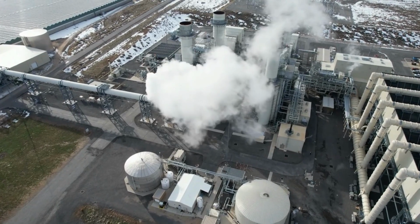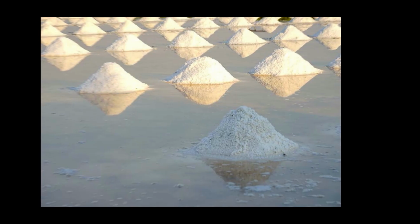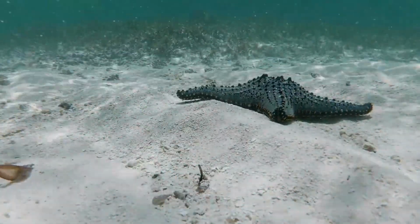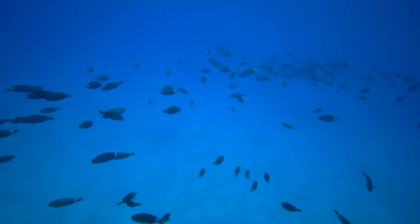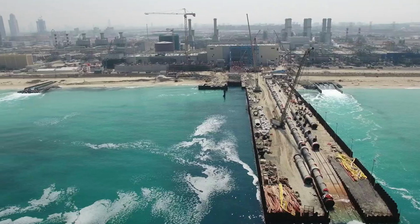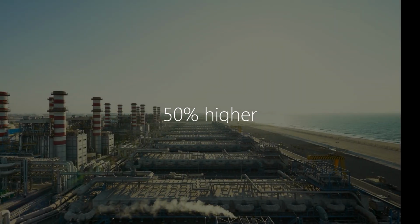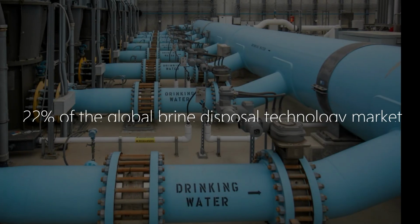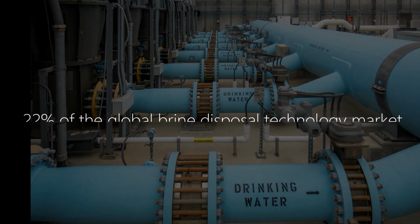But there's another environmental cost to consider. The byproduct of the reverse osmosis process is a highly concentrated salt solution known as brine, which is currently dumped into the ocean. Because it is heavier than seawater, this slurry settles into deep waters where the salt overload consumes oxygen, killing marine wildlife. A reverse osmosis plant can generate up to 2 liters of brine for every liter of clean water produced. A recent study found that its output is 50% higher than previously estimated. However, someone is attempting to mitigate the environmental consequences, taking up 22% of the global brine disposal technology market.